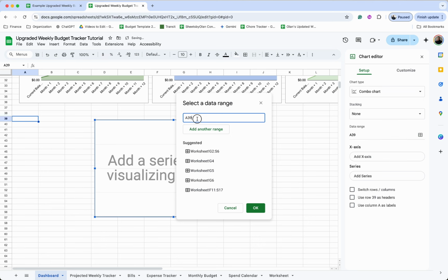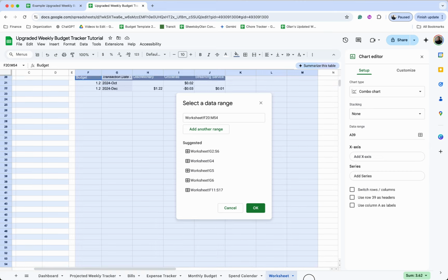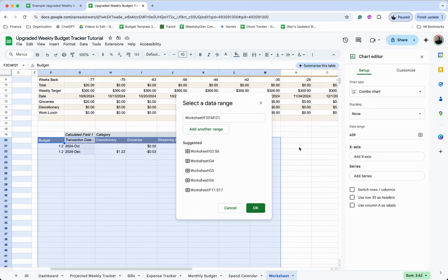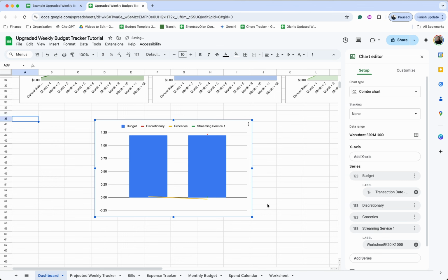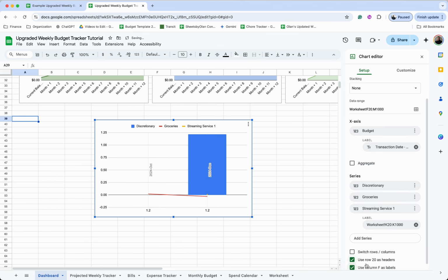Click the four little boxes. Get rid of that. Go back to our worksheet. And we're going to select everything right over here. Now with this, you can select as much as the ranges you want. Just make sure you anticipate any future data right there. If you don't, then you'll have some things that get added that are outside of the range. So I'm going to go ahead and just put F20 all the way through the end of column M, and then press OK. I'm going to click Use Row 20 as headers and use column F as labels.